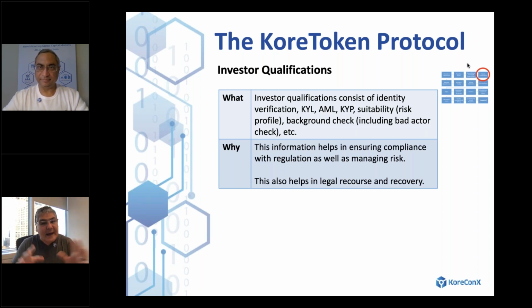And again, there are tools you can bring in to do it yourself, but you have to make sure that it meets the requirements. And you cannot exclude, in the United States, the big one, the bad actor check. If you miss that one, you're going to put yourself on the list.